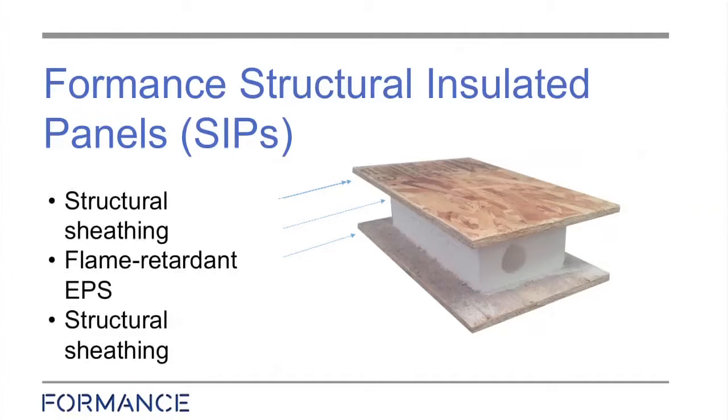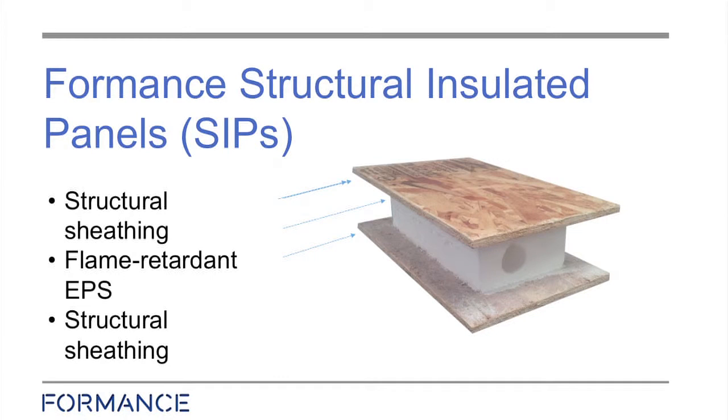So what is a structural insulated panel? It consists of very simple form. We have a structural sheathing. In the example here, it's oriented strand board. The building behind is made of this particular structural insulated panel. It's a flame retardant EPS core and another piece of sheathing on the other side.